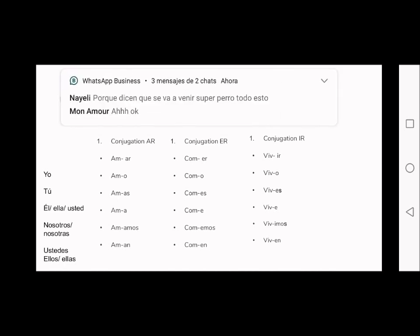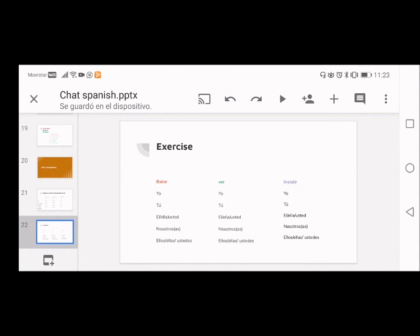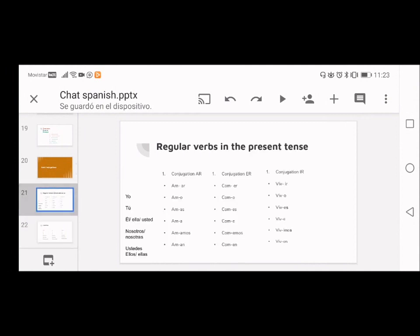Remember, in Spanish, we have, oh my God, people are writing me. Come on, leave me alone. I have to go back because they keep writing me.